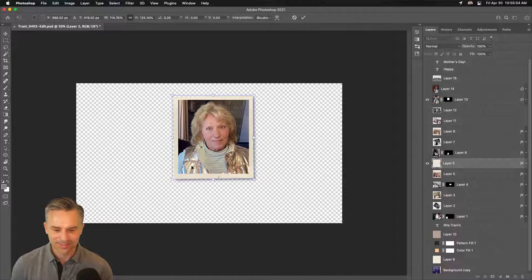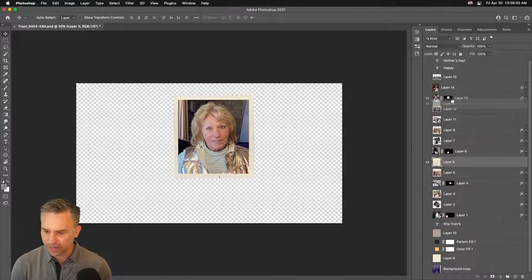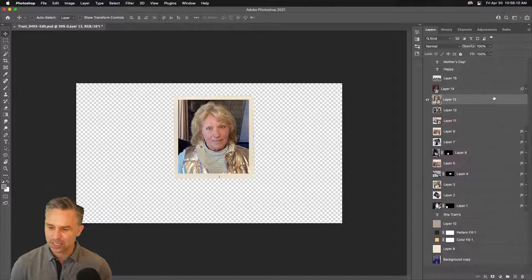But there we go. We could just frame it up. Okay. All right. There we have the photo frame. We have the photo. We can combine both of those into their own smart object. Shablam. There we are. Drop shadow.